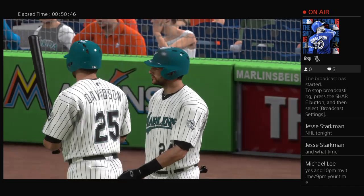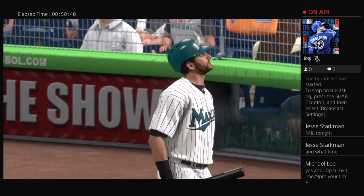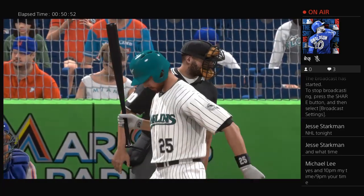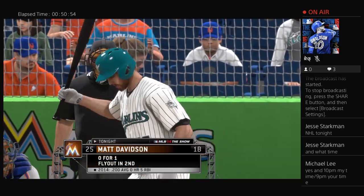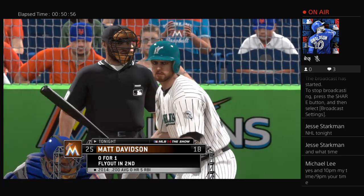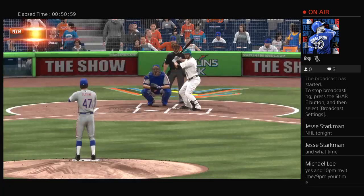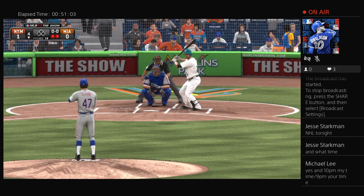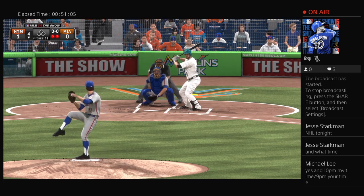Well, right now he is just carving them up. Dare I say, like a Thanksgiving turkey? That's 7 strikeouts already, and he's made it look easy so far. Matt Davidson will stand in here hoping to at least put a ball in play this inning.